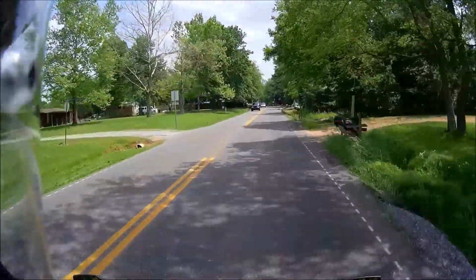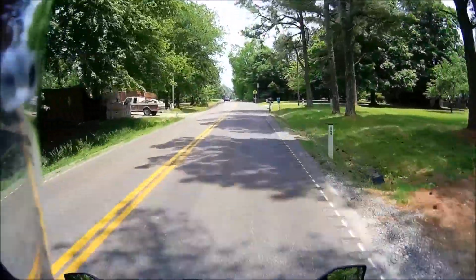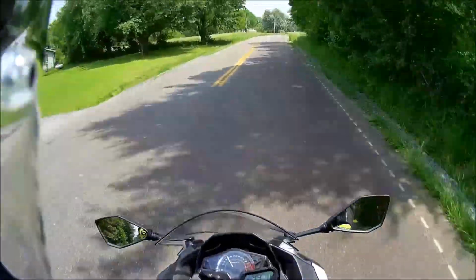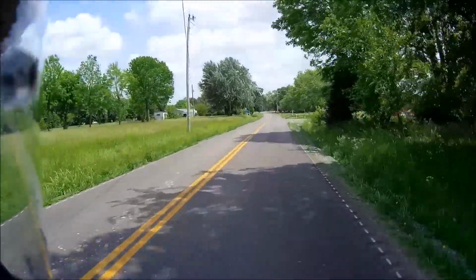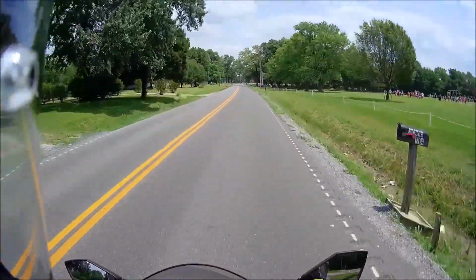After watching a few videos, I've already ordered those. They call them grip puppies, like foam grip covers that slide over your factory grips and make them larger in diameter. And I can definitely see a use for them, because these grips are tiny.